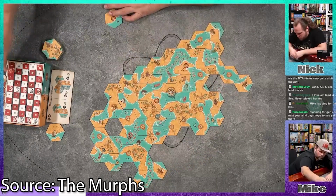As you're building out, you'll start making these land masses and sea masses, and what you want to do is close them off. You want to have land all the way around the sea, or sea all the way around the land. Whenever you close something off like that, you gain points if you're the character which got closed off. If you're the sea character and you finish off essentially a lake, you will then get points.